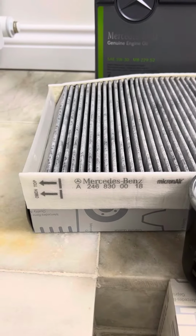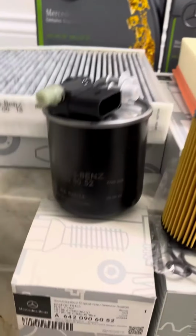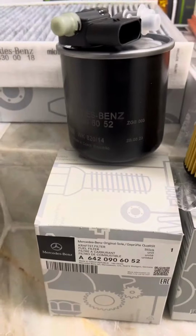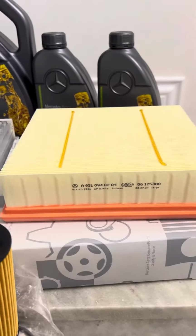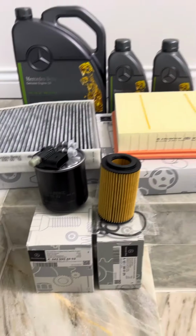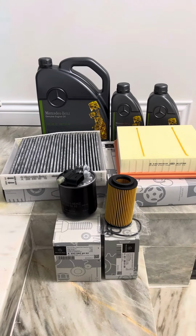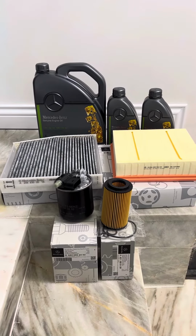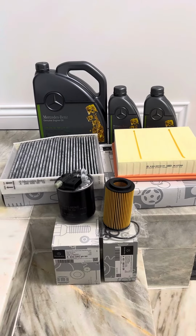So we have the filter for the car, for the air condition. We have a fuel filter. This is the oil filter, and we have an air filter. So usually on every 10,000 kilometers, those are the things which I definitely change every time.